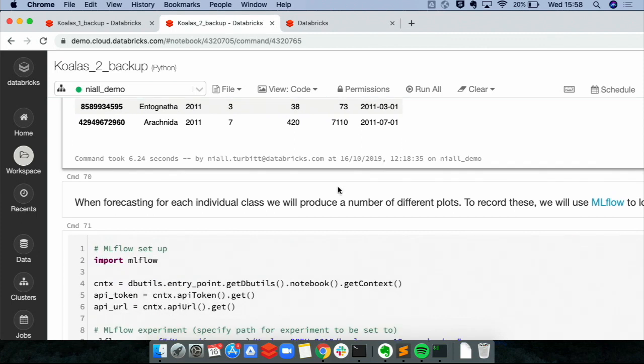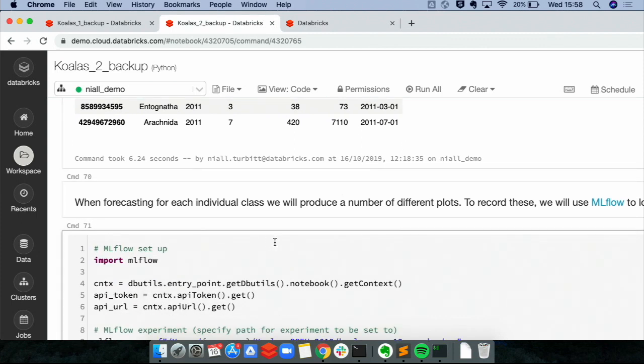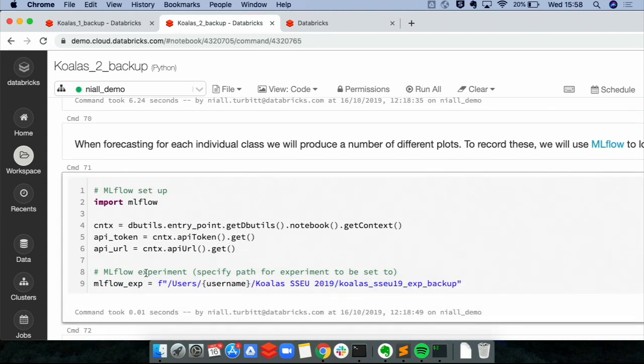What I'm also going to do, which I think is actually super useful, is use MLflow to track artifacts as we train those models. So I'm going to create plots for each of those individual classes that I'm applying my function to, but I'm also going to track the artifacts that each of those forecasting models is outputting. Here is just a general MLflow setup. It's specifying the experiment and grabbing a couple of tokens that we're going to need to pass into our function.